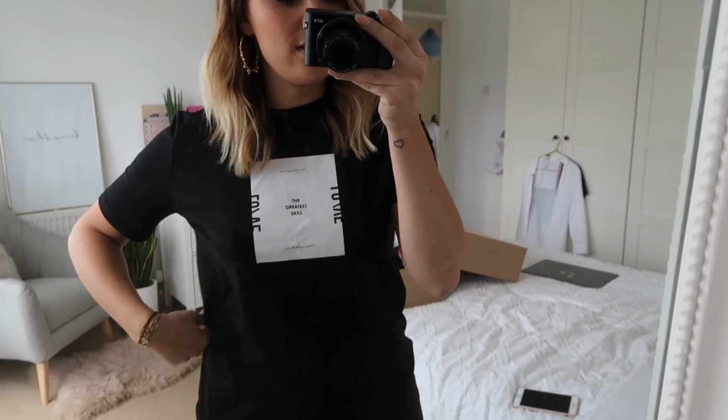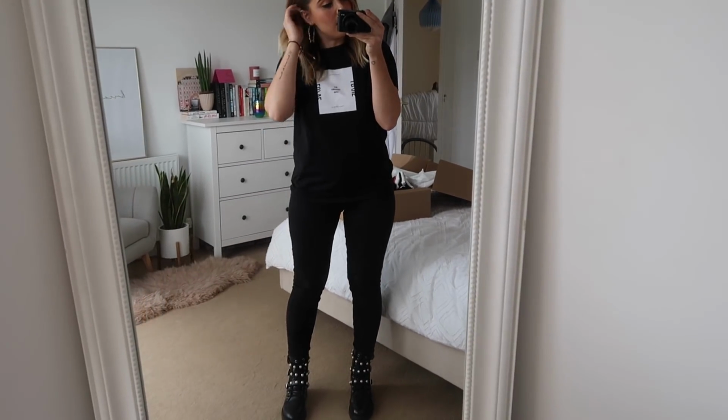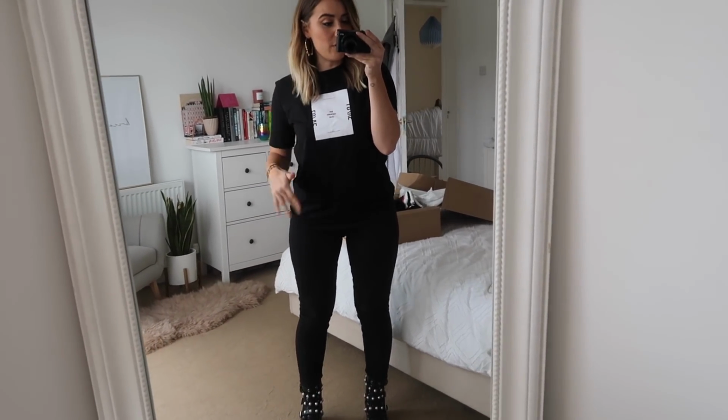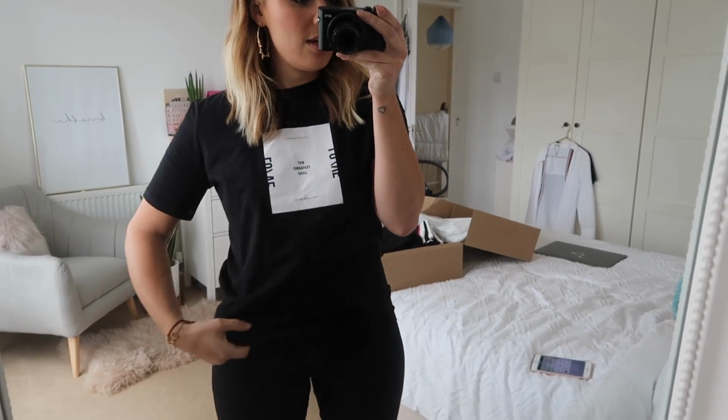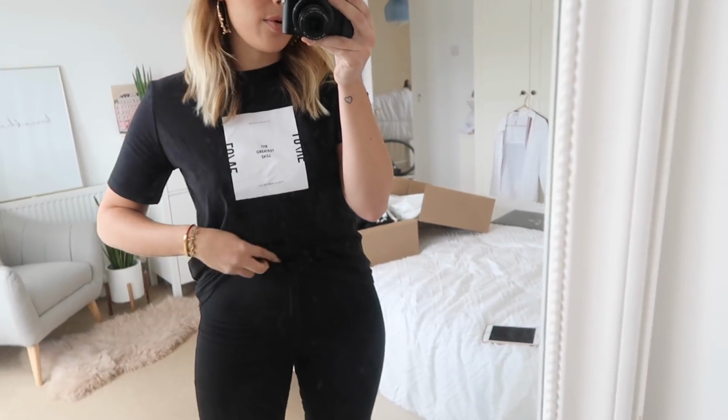So I got it in a small and it's still a little bit loose. It just sits quite nicely if you are wearing jeans. It works quite well. You don't have to tuck it if you don't want to. I'm really happy I went for a small though, because it means that there's less material for when I tuck it into my tailored trousers. It's just gonna work so much better.